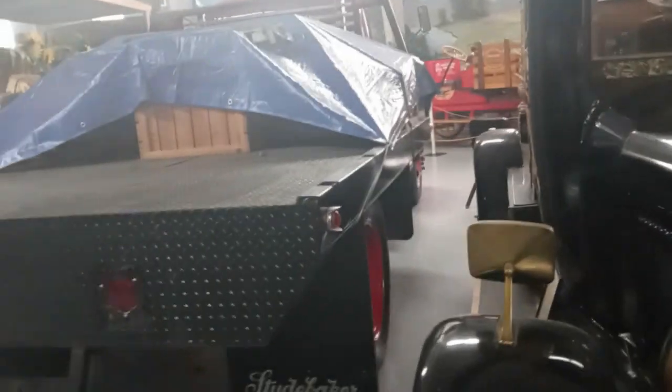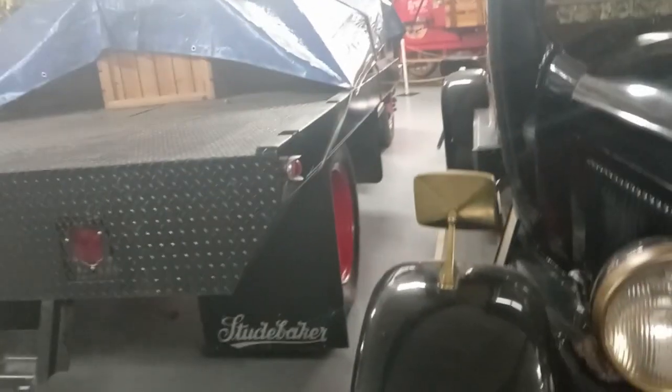So this one right here, the 25, yeah, it's a hearse.